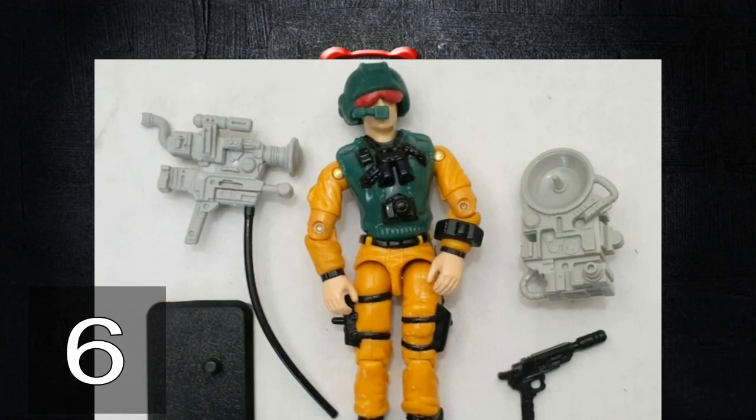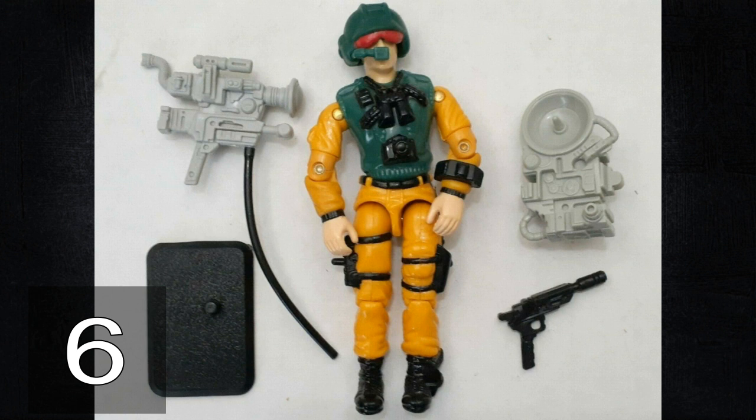So number 6 on my list, I have Scoop version 1 from Operation Dragonfire. And I know I'll probably get a little pushback on that. A lot of people aren't huge fans of the character, but I really think if we're getting an Alley Viper, why not get the counterpart with Scoop? And that whole scenario right there, if you remember the Dragonfire, then you remember that.